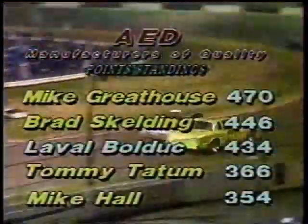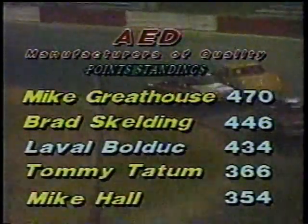Greg Flaherty would show trails of smoke and would slow, causing a pile-up on the front stretch involving Sonny Hobbs, Tommy Tatum, and others. Second spot would get the heat as Greathouse, Skelding, and Minner push, shove, beat, and bang sheet metal all the way around the speedway. Balduck would lead to the checkered, with Greathouse taking second in the final lap. Skelding would hold on to third, with Minner fourth, and Robert Connor rounding out the top 5. Now, your AED point standings for the Charger class.